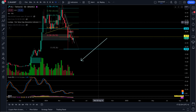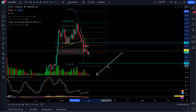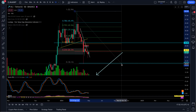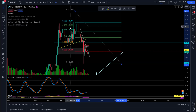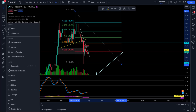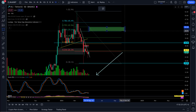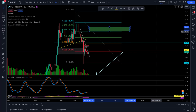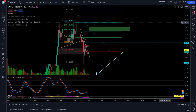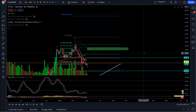Now, as far as these RSIs go, like I said, expect a pullback up to, let's pull this over, up to that $40 to $43 range. What happens after that, we'll have to see. I just want to get this price block in here, right up in here. And if it breaks through $45, the next target up is about $75 for Injective.